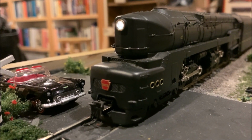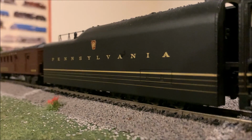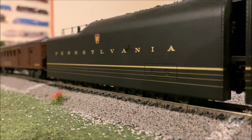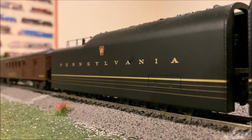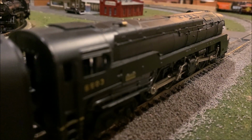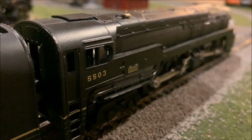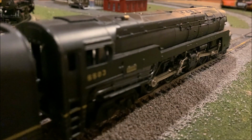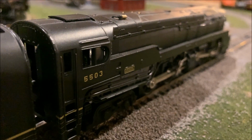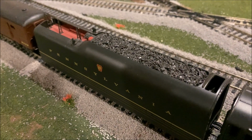Key features on the model include prototype-specific detailing, smooth running, gear drive, CAN motor, DCC decoder and sound, lighted number boards, headlight, operating running gear, die-cast shell, separately applied and cast-in details, and crisp lettering, which includes legible builder's plates. The model that we're taking a look at today is as-delivered T-1 number 5503, which includes a Paragon 2 decoder. I purchased this model brand new a few years ago for the list price of $300 US.